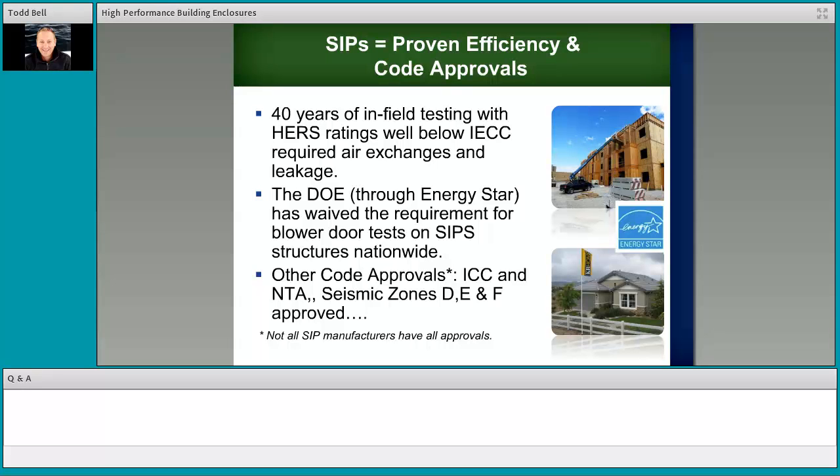Many of the contractors that utilize SIPS still do blower door testing because they want to prove to the industry and, of course, prove to their clients that they're providing that super efficient home, because in essence that's what they're selling them. But it is not a requirement, and it is waived for these structures because the efficiency is there.